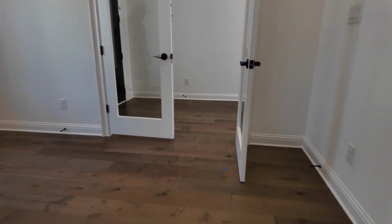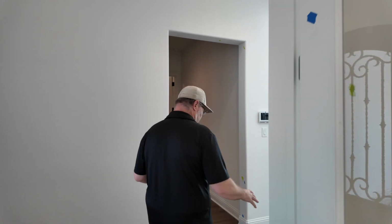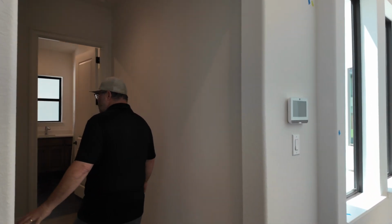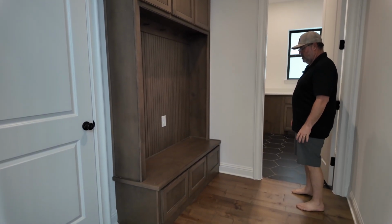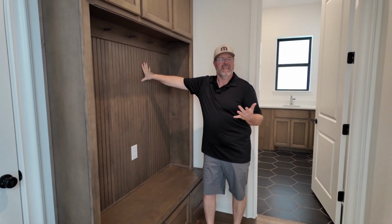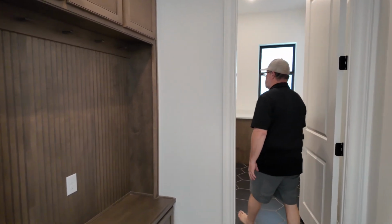And then you've got the darker flooring again, which is actually really pretty in person. It's really nice, kind of like a walnut type. Ooh, look at this. That's pretty. Right off the garage right here. And the white always looks kind of fake. Doesn't it? This looks like furniture. Yeah, it definitely looks like furniture.